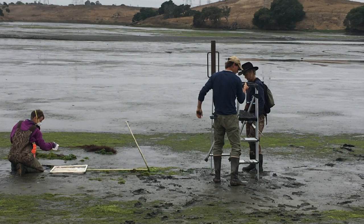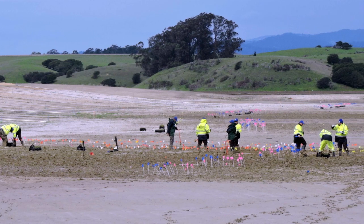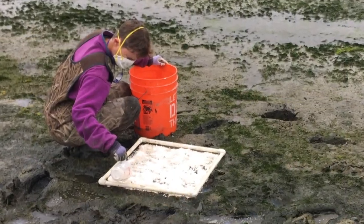When we have a project on this scale, there are huge opportunities to learn from it. And we will be studying this project for many years with diverse teams of scientists and volunteers. And the lessons learned will inform not just our own work here at Elkhorn Slough for future projects, but also salt marsh work around the world.